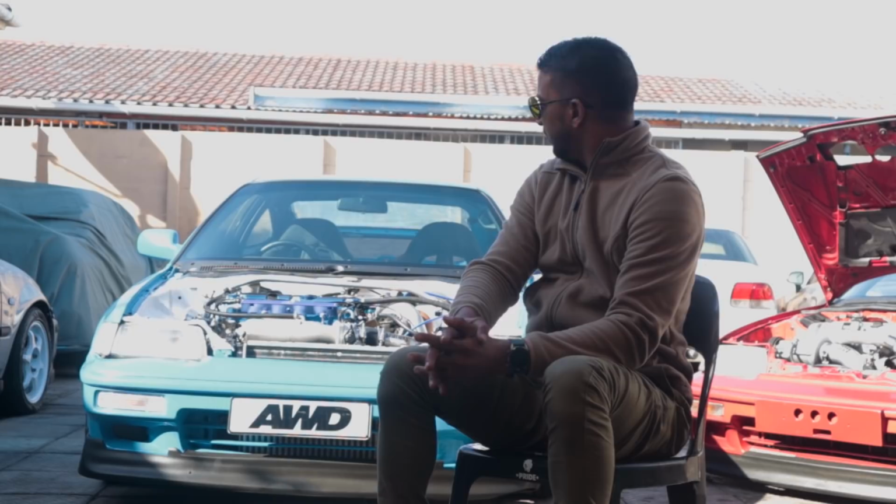The only thing we still need to do is, we are definitely going to take the exhaust system out of the bonnet, which I'm looking forward to, making a bit of pops and bangs coming out of the bonnet there. Yeah, so that's also in the pipeline. But as far as what we've done, yeah.